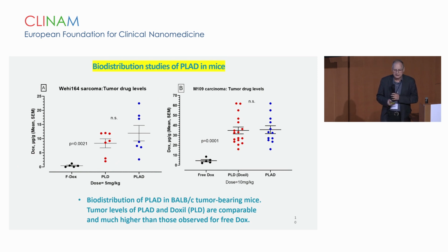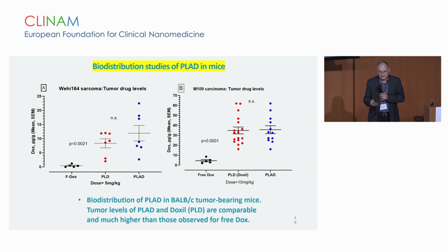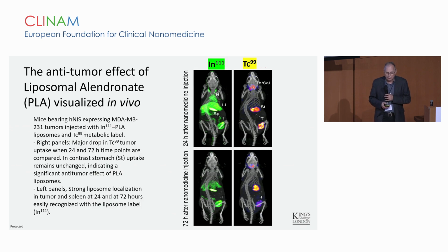If you look at numbers, then you can see that in two tumor models, in the columns under PLD and PLAD, the tumor levels are very similar for both PLD and PLAD. Perhaps in one of the models, the sarcoma model, the PLAD levels are slightly higher, but in both cases, they are far superior to the levels obtained with free doxorubicin by about a 10-fold difference. So this can, of course, create a significant pharmacodynamic advantage for these formulations.